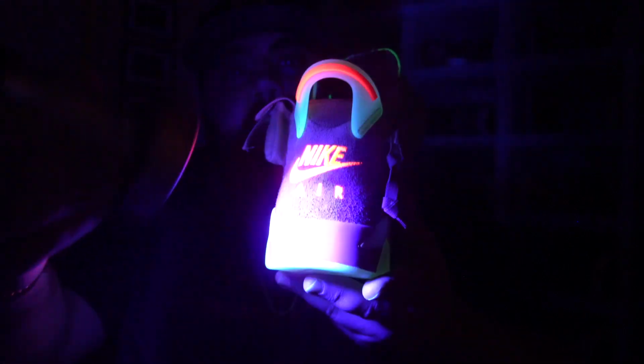Look at this. I could have sworn I just saw... I don't know. But that lace lock does light up as well. It does glow. Let's hit the other pair to see if it makes any difference. Does that back hit? Nah. But y'all can see that looks crazy.